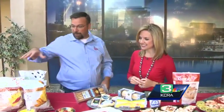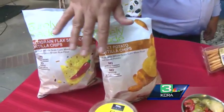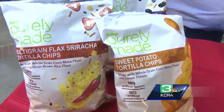What we've got here, obviously, is our Purely Made private label. It's all our chips and our dips here, a crab dip and an artichoke dip. These chips are made with better ingredients. That's why we call them Purely Made. So it's healthier for you, with more interesting things in them, too. Exactly. Okay, so let's move down here.